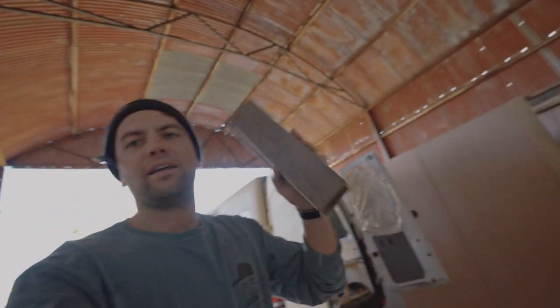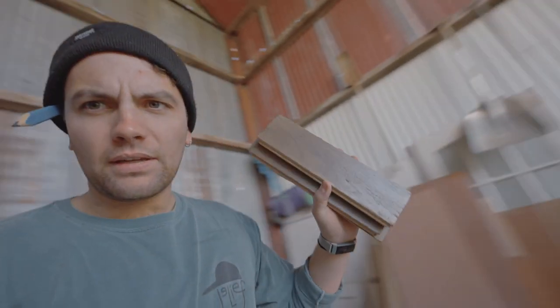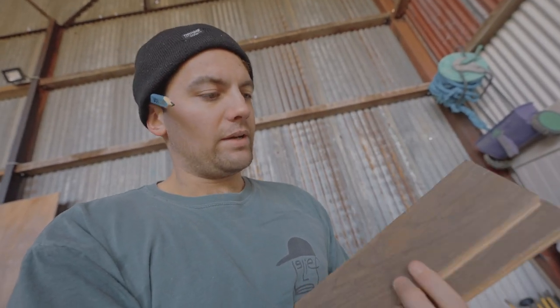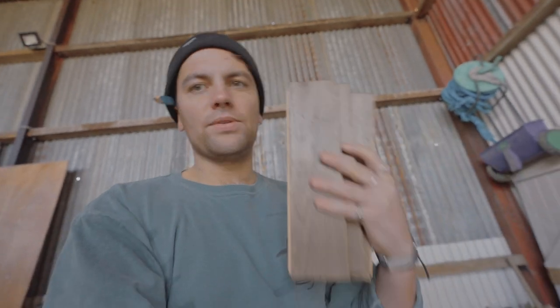We also have some exciting news on the floor. The floor has arrived and here it is. Let me see if I can get some more light. It's parquet floor and it's like reclaimed wood. So it's really, really nice, I have to say. It was a little bit expensive, but I think it's gonna be worth it in the end. So yeah, plenty happening here.